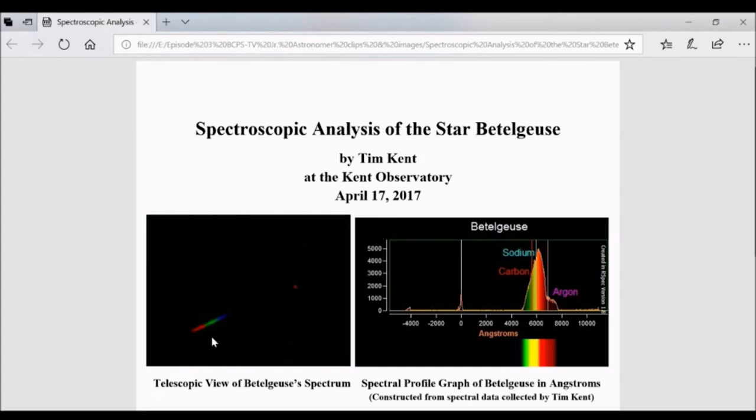Pictured here is the photo of Betelgeuse I took through my telescope using my special spectroscopic lens. Notice the spectrum color pattern. That is cool. But what if I want to know more about Betelgeuse other than its basic color pattern? Well, if I load this photo into my spectroscopic software on my computer, the color pattern here is automatically changed into a colorful, more useful graph of color data.